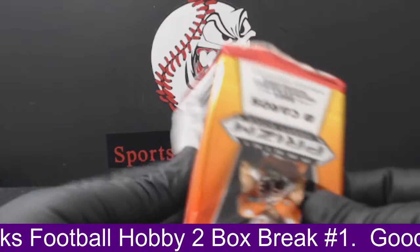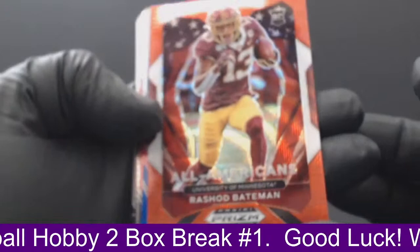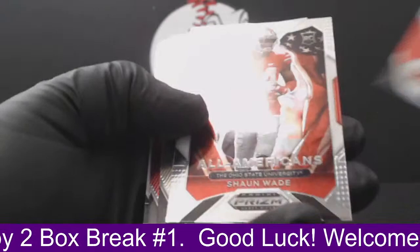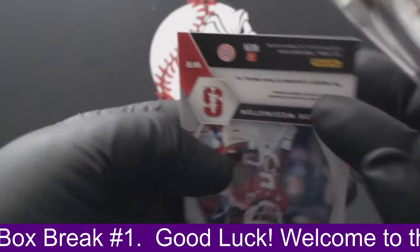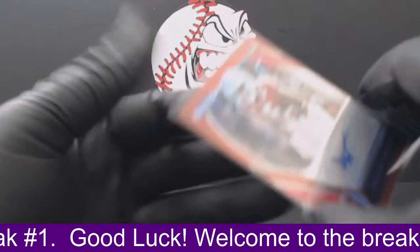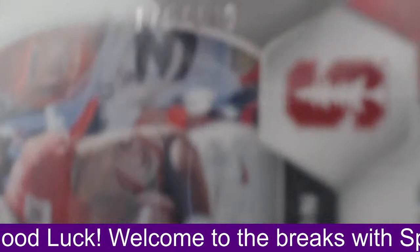Coming up right after this, Dylan Radunsk is Titans. Okay, that's Brad B. Coming up right after this, we have our plates and patches break, guys. Here's a Rashad Bateman for the Ravens, Seth W. Terry McLaurin, blue. Stephon Diggs, Prizm. Sean Wade. Baker. Our last auto, Connor Weddington, red. Connor Weddington, red auto, numbered to 199.